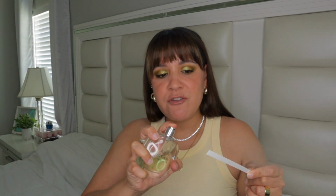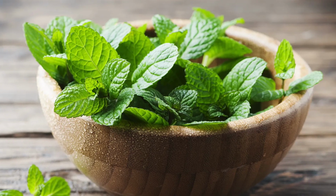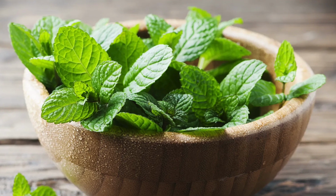This has been in my collection for over a decade. It used to be my signature scent, and I love this fragrance. This is a fragrance that people have associated with me. This is citrusy, fresh, aquatic. This is musky. This has mint, so there's something kind of cooling about this fragrance.